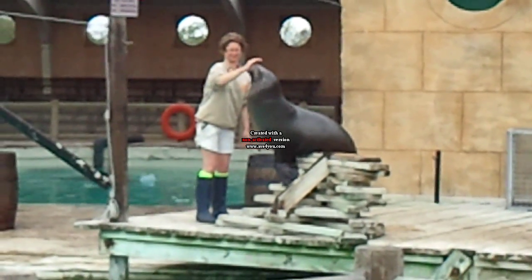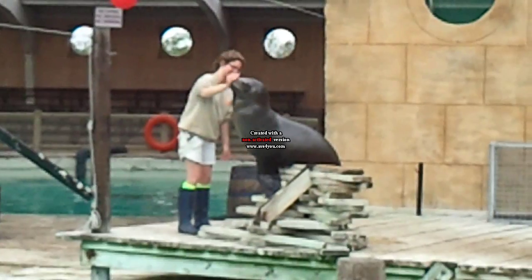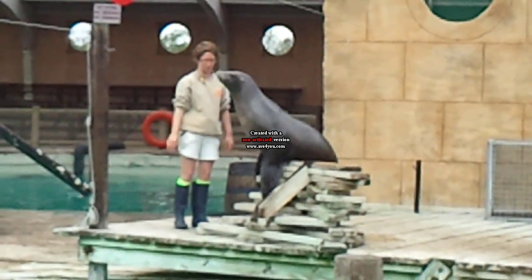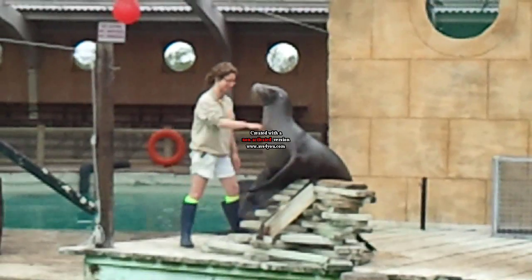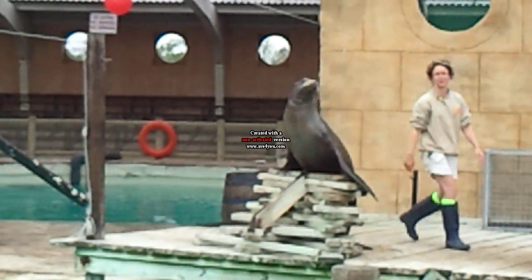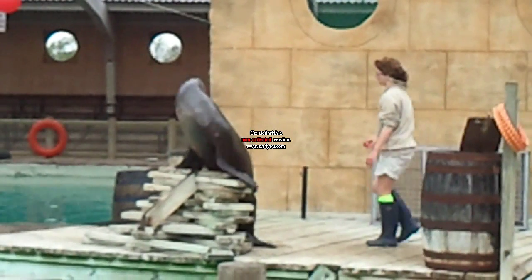Blow! Blow! One more for good luck, a sloppy one. Oh, lovely, you can have all of that back. Again, a brilliant demonstration, isn't it good? Well done. It's showing you all those different methods. Through training, we can check their health very easily.